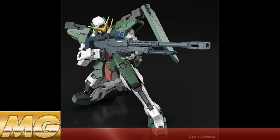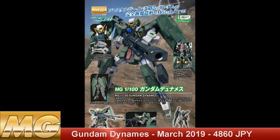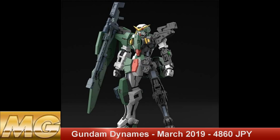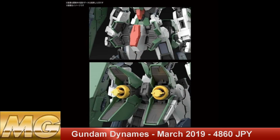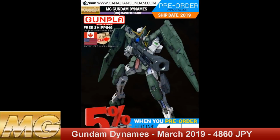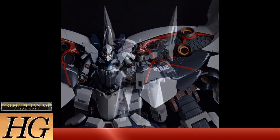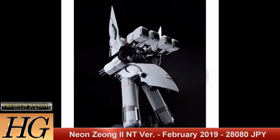Then we have a kit that a lot of people have been waiting for, the Master Grade 1/100 Dynames Gundam. This will be out in March of 2019 with a price of 4,860 yen. Then we have the High Grade 1/144 Neo Zeong, the narrative version. This will be released February of 2019 with a price of 28,080 yen.